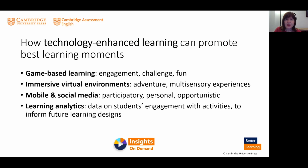Thirdly, mobile learning and use of social media, which is often described as participatory, a personal experience, and opportunistic, so taking advantage of chance encounters, ways of using the language, people to interact with. And finally, learning analytics. And in this area, the focus is on data that can be collected about students' engagement with activities, for example, in online platforms. And this data can be used to inform and to improve learning designs for the future.